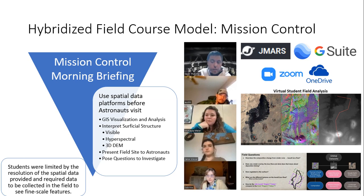Our mission control students are fully engaged in the course, but they are very much limited by the resolution of the data and the spatial scale that's required, and it requires data collected in the field to have a better understanding of the fine scale features that are going on.